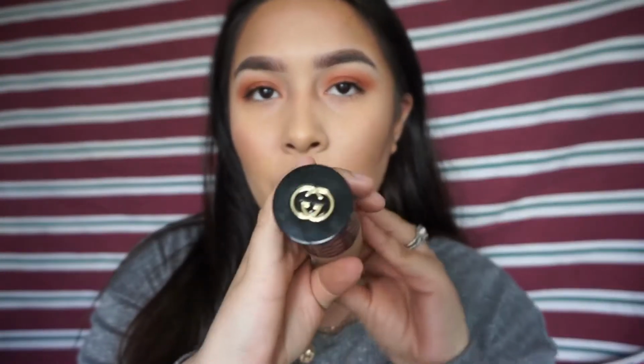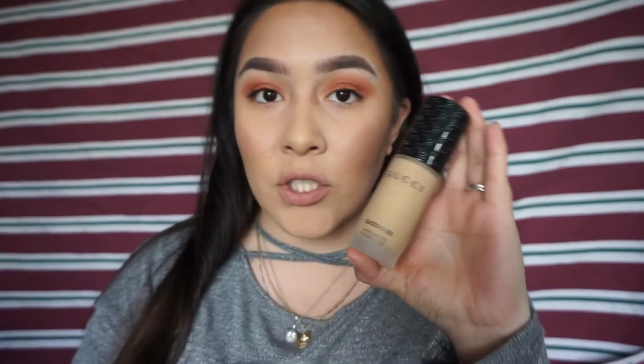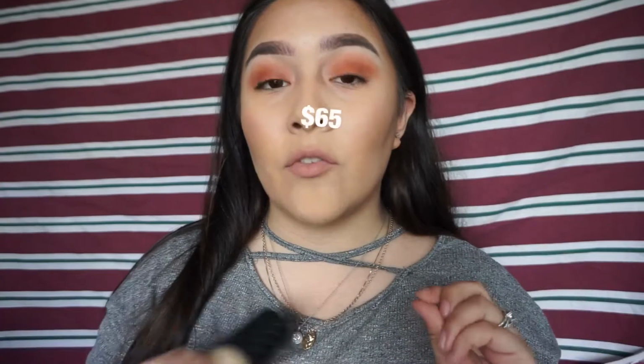And so here it has the little logo up here, and it has the monogram, and it has more of a glass finish like the Fenty. So I wouldn't be dropping this, and it was $65. But I mean, you pay for the name, right? So it better be a good foundation.